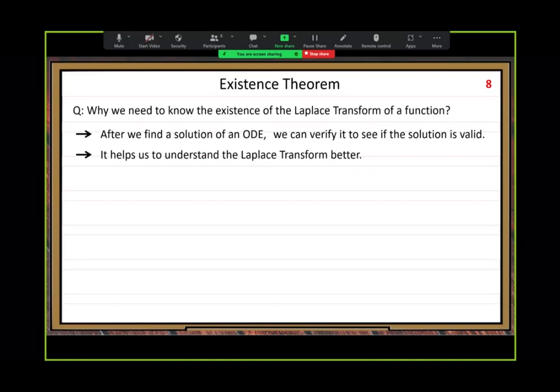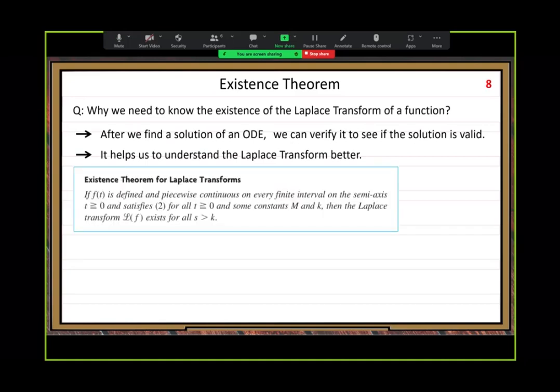All right. Here, the theorem. Let me explain this theorem. Existence theorem for Laplace transform. First, let's look at the condition part. If f of t is defined and piecewise continuous. Piecewise continuous means the function can be broken into a few pieces, each piece is continuous. That's good enough. We know if f is piecewise continuous, then its integral exists. If you take the integral on any interval, it exists.